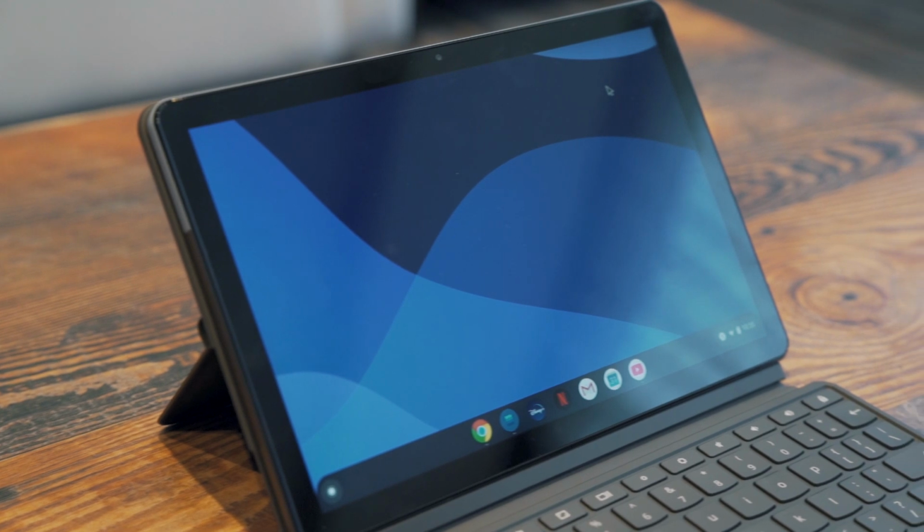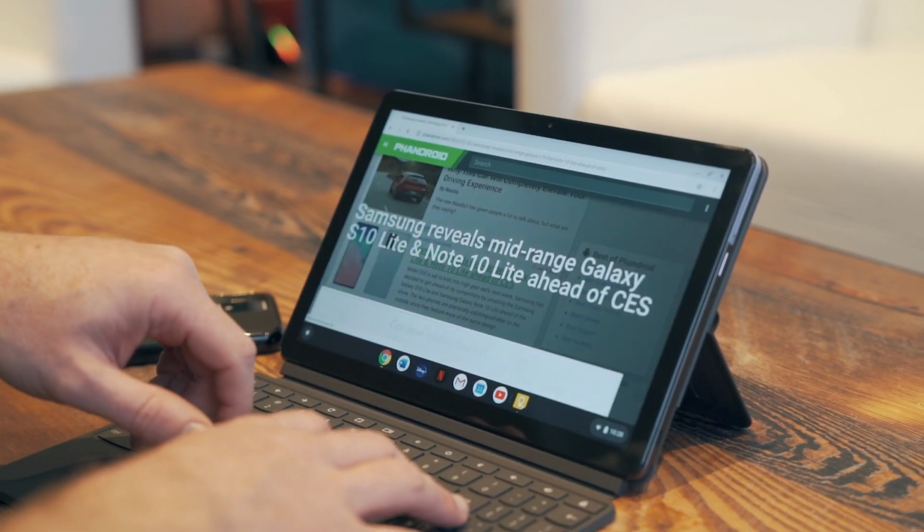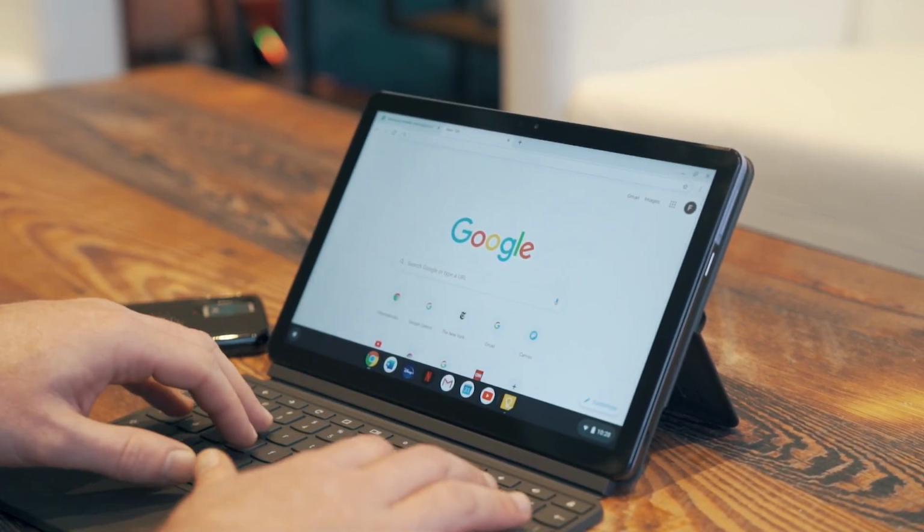It'll be interesting to see how this category of Chromebooks actually evolves as we move further into 2020, as more and more manufacturers have been using Chrome OS as a platform alternative to Android.